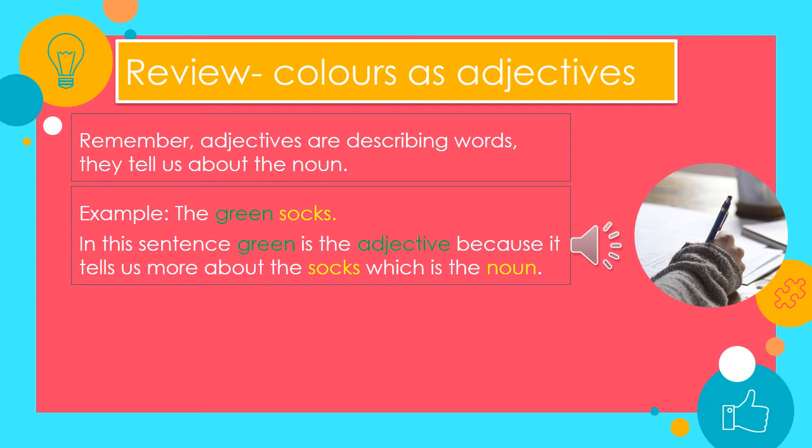Remember, nouns are the things, people, places, and animals, the things we can see and touch. Adjectives help us to understand what they look like.